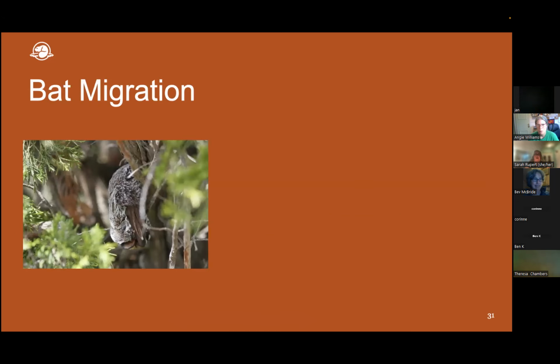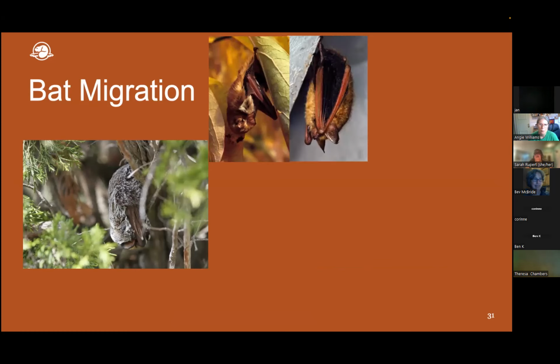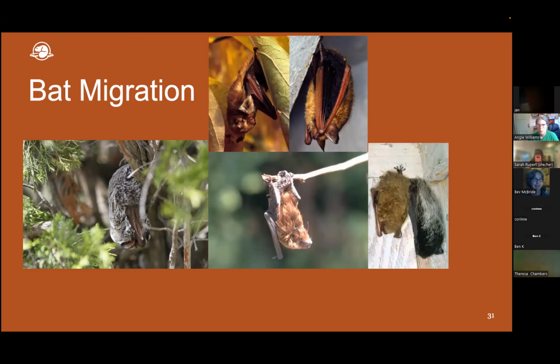And then of course we have our bats. So the first one is a hoary bat. We see red bats moving through. This is a tricolored bat, big brown bat. And then in this one, it's either eastern pipistrelle or little brown bat. I always forget the names. And silver-haired bat. And we see these guys all migrating at Pelee at this time of year.